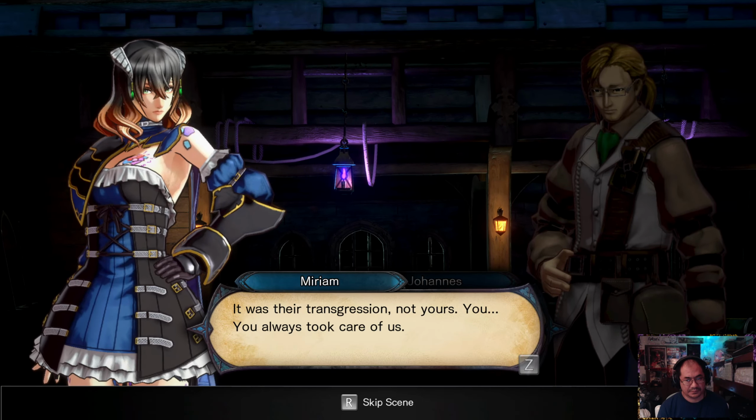In Castlevania, there was a room with a coffin in there, and you just basically sleep in there, and that's how you save.